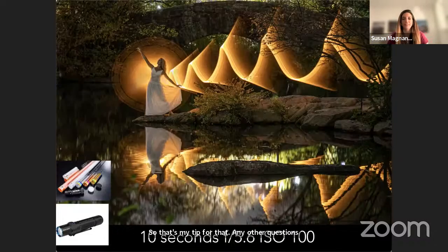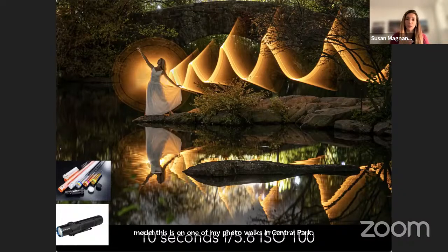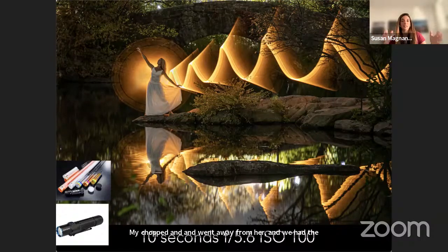Keep moving on. Here's an awesome place in New York City. It is in Central Park at the pond, and it's an amazing place to get reflections. There's a bridge behind her, and I had this gorgeous model. This is on one of my photo walks in Central Park. All I did was I went behind her with the light tube, and I just did the circle, and I did this kind of like a chop. I chopped and went away from her, and we had the tripods and the camera set across the lake and kind of compressed the shot, which I think was really effective.